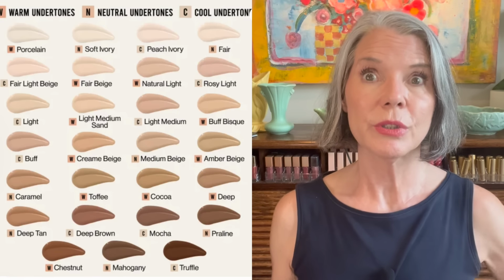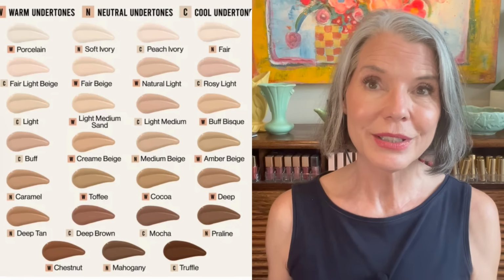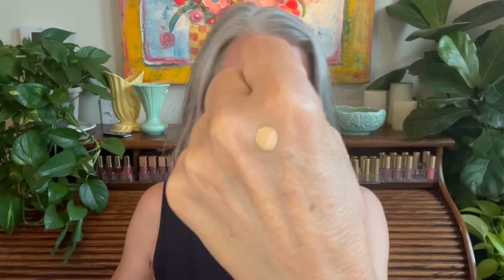Now, the Wet n Wild website offers 27 shades, which is amazing. But I picked mine up at Walgreens. They only had 6 or 7 shades in store, so of course I picked up 2 shades. I picked up the shade Fair Beige, and I also picked up the shade Light Clair. Once again, neither shade is perfect for me, but if I blend them together, I can make it work.